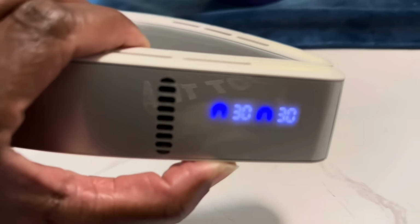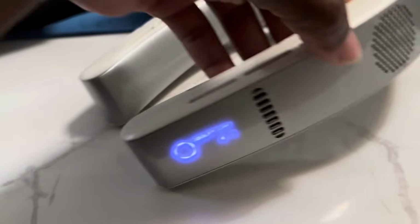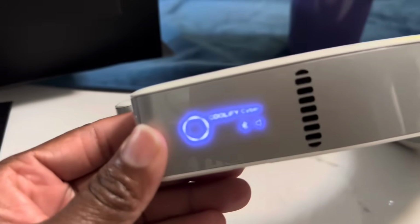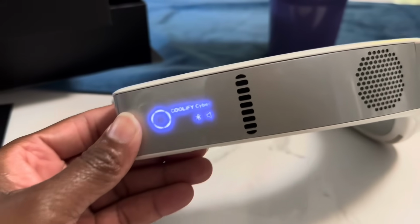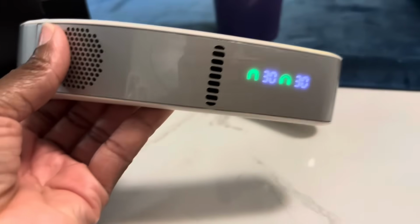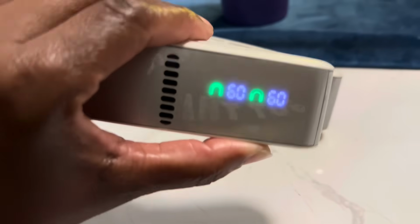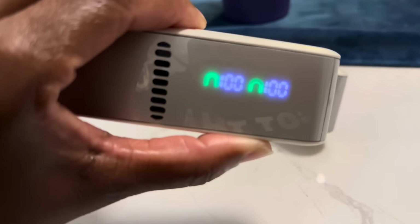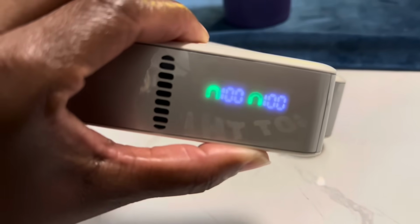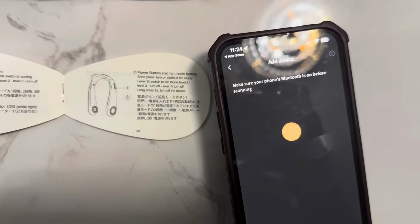So it has a built-in 6,000 megahertz high-density polymer battery, 20W fast charging technology. It charges the device from 0 to 80% in 1 hour, okay? And it also supports charging while using. It also has Bluetooth control via the app, a smart control hub basically.